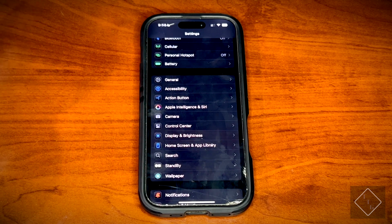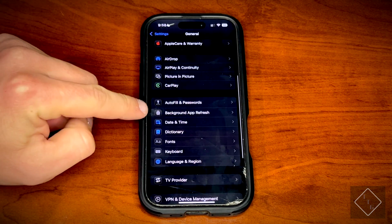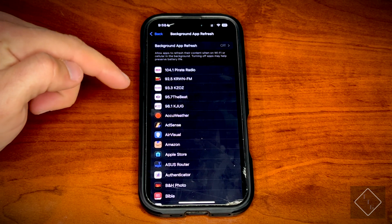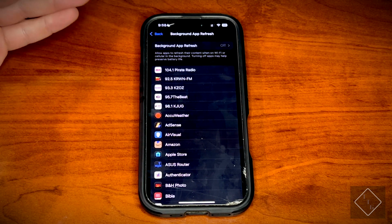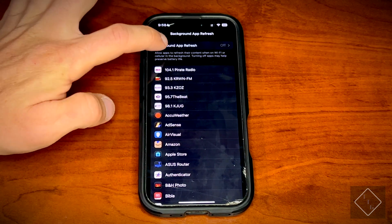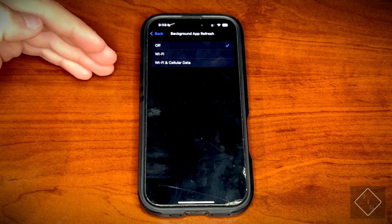So to get to background app refresh, you want to go to General, scroll down a little bit, and you're going to see Background App Refresh right here. Click into that. I currently have it set to off for every single app because I just want to have the best battery life possible, and apps refreshing on their own in the background doesn't really benefit me pretty much at all. So I just have it turned off entirely, but by default, this is actually turned on.